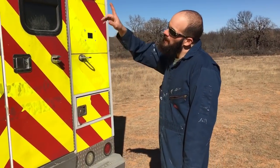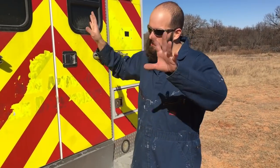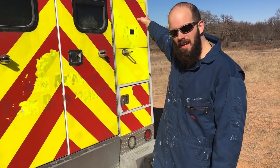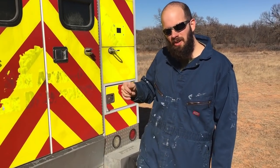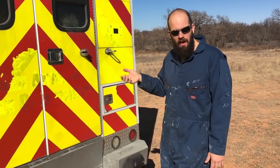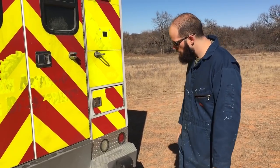I'd like to eventually put LED lights all the way around, where I can just flip a switch on the inside and it lights up the whole outside. It does have these 120 volt big floodlights on either side, but you have to be running the generator or be plugged into the shore power for those to run. And that's kind of a pain. I want them to be 12 volt LEDs all the way around, like some light bars and things like that.